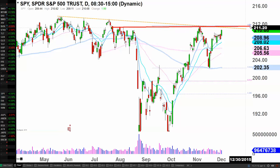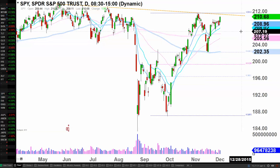People do this all the time: once you get to a resistance level, they say that's going to be a double top. You want to make sure that you confirm before coming to a conclusion so hastily. You know what I'm saying? That's why so many people do not understand how technicals actually work.